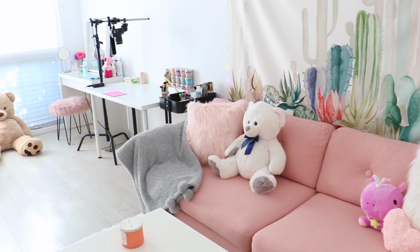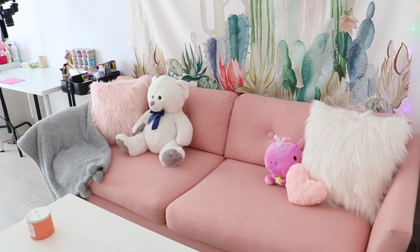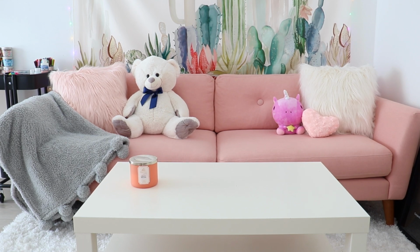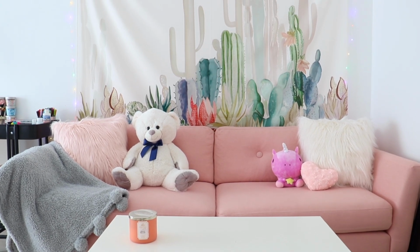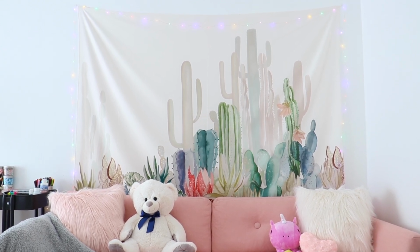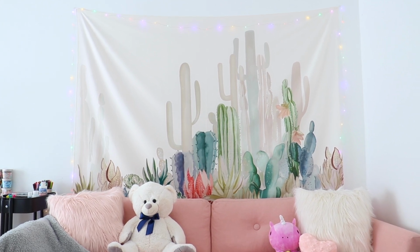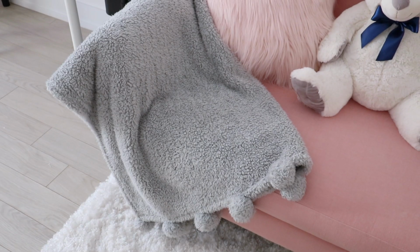I love this sofa so much. You guys have seen this in my videos now as well. And I got this sofa from Article. It is absolutely stunning. On top, I have this cactus tapestry hanging. I got this from Amazon for 20 bucks. I saw this same exact tapestry on Urban for 40. So if you're looking into buying a tapestry, Amazon is the way to go.